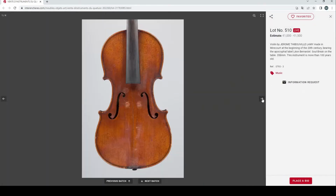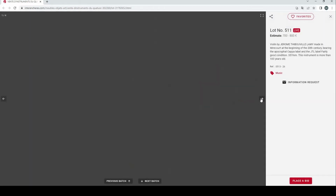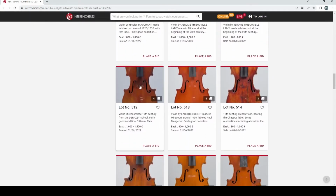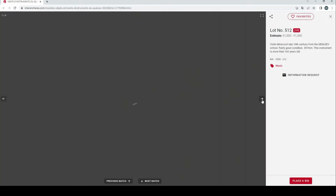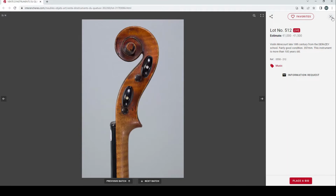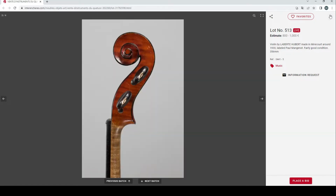Another JTL violin here. And another JTL. I think we're going to be saying JTL quite a lot in this auction, I would expect. Mirecourt violin, late 19th century from the Derazy workshop. If we get past the picture loading demon that always seems to haunt us. Another Lebert Humbert violin, Mirecourt 1930, another name that we will no doubt see several hundred times in this auction. Doesn't seem to want to show us the scroll.